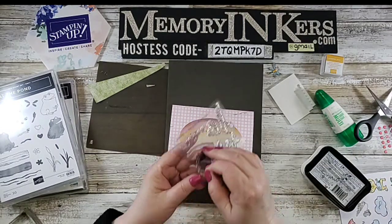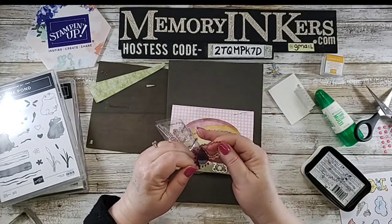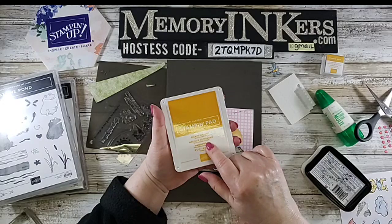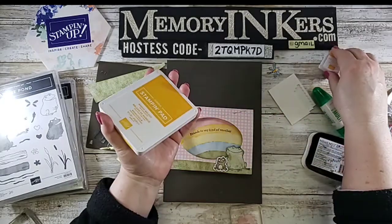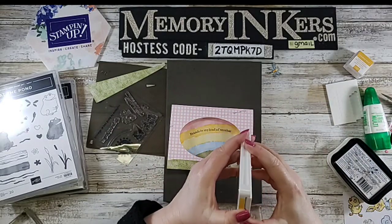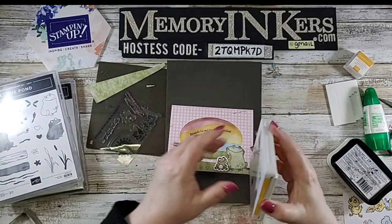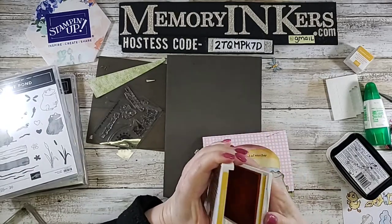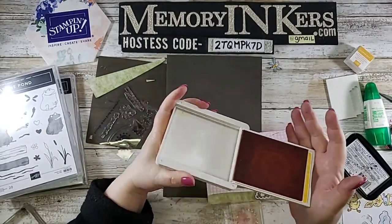I'm going to grab the sun out of the stamp set. And the Mango Melody ink, which is the same color as the spot that came with the kit, so I know it's going to go well. Oh, look, I got some black on there. That's a bummer. But that is where an embellishment will go. There we go.